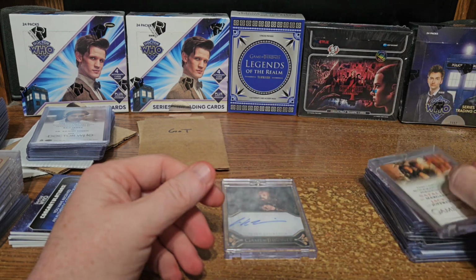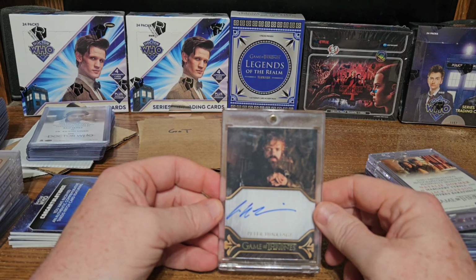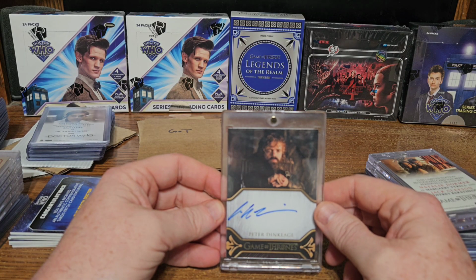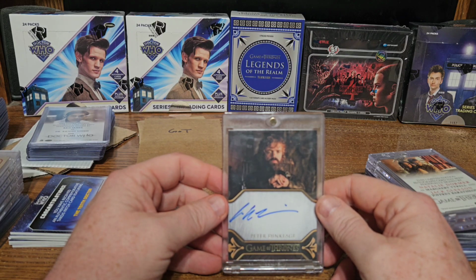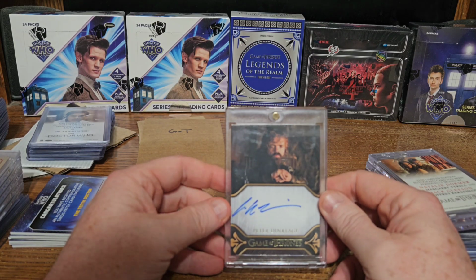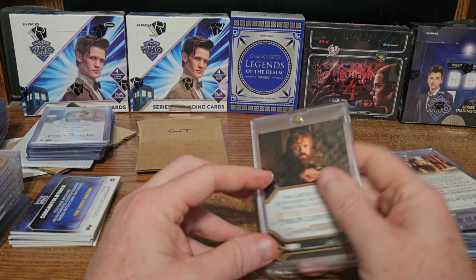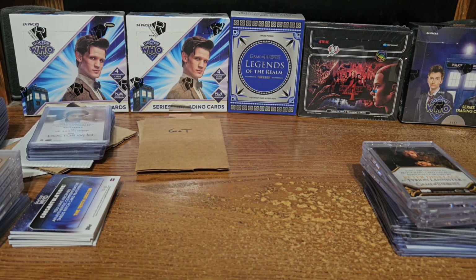And the last card I'm going to show you is Peter Dinklage. I really like Peter Dinklage, especially a couple of the more recent movies he's been in. If you've seen I Care a Lot on Netflix, which is really good, I highly recommend it. Well, that's just some of the miscellaneous autographs and costume cards from the non-sport that I have.